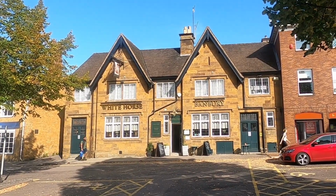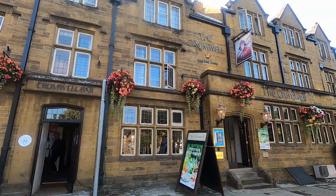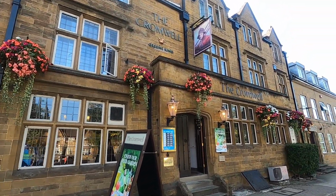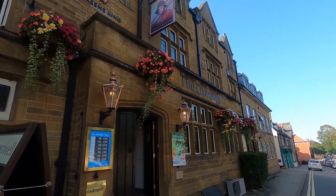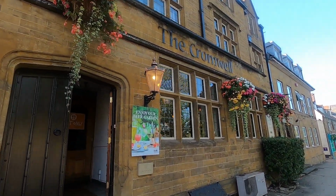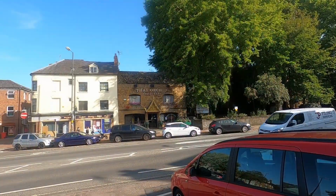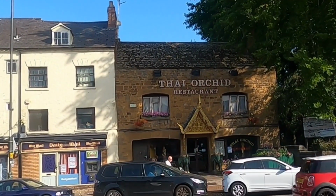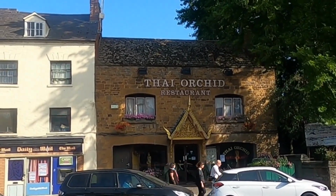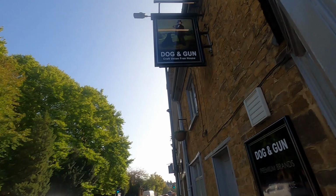Here's yet another nice looking pub, the White Horse. And here on the opposite side of the street from the White Horse we have the Cromwell, which I guess is quite fitting, as Oliver Cromwell is supposed to have planned the Battle of Edge Hill from here. I found one, a stone-built building, which is not a pub, it's a Thai restaurant. Don't panic, I found another pub, the Dog and Gun.